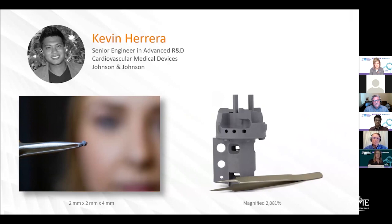So it's really amazing to us that the technology has now evolved so we can get these kinds of parts within a few hours or even less. And yeah, I'm happy to be here and share our stories on how additive manufacturing has really affected the way we design and develop.